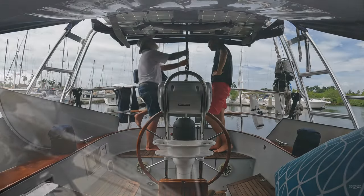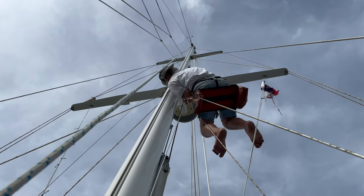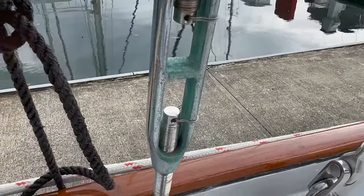We are very grateful to have discovered this at the dock rather than at sea. This week I am home alone, and Steve, the local rigger, inspects the entire rig on Boundless, looking for anything else that might need replacing.